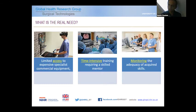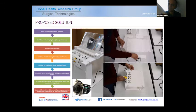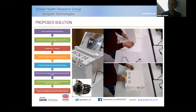And because of that, we came up with the solution which we named LabPack. The idea behind this device was to create a home or hospital-based training equipment which is easy to assemble, and assembles in less than 3 minutes.